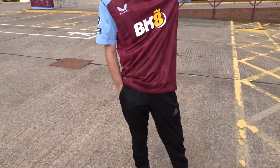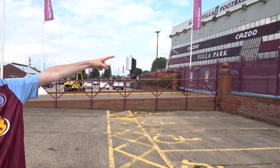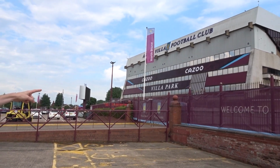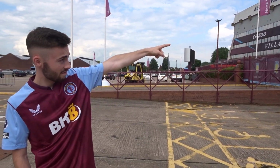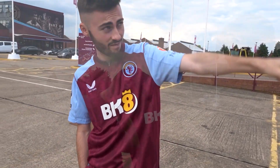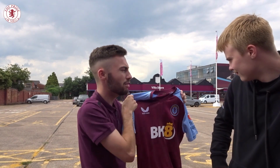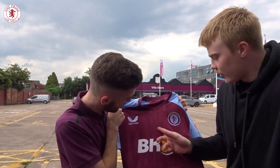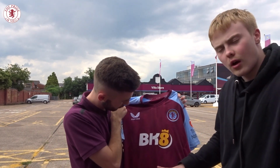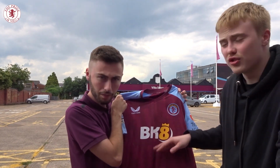On the sleeves this time, rather than carrying on with the claret, they've gone for a little bit of an outline there along with a bit of blue. And then on the main shirt itself, a nice bit of texture, like a skin on the roads, you know what I mean? I do like that though. I was going to say, when it got revealed, it did look a bit plain on the billboards. But seeing it now in person, it does actually look quite nice.